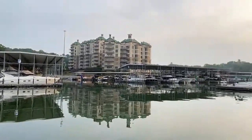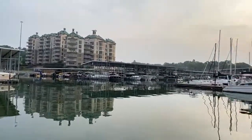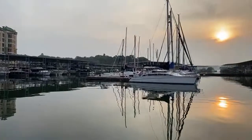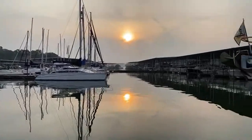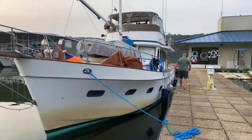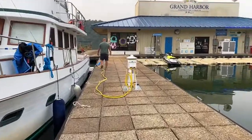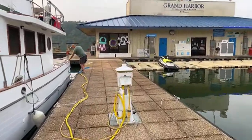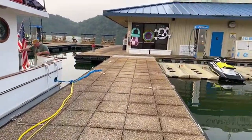And if you're an AGLCA member, it's only $1.25 a night. So for us, it was $60 exactly. Look at that water just reflecting off, absolutely gorgeous. So this morning, I'll keep rolling live here until we are rolling out of the marina. Just go through our complete morning routine here.